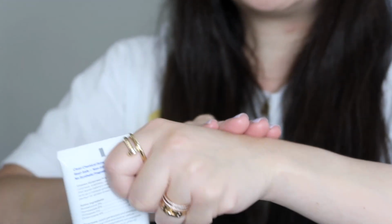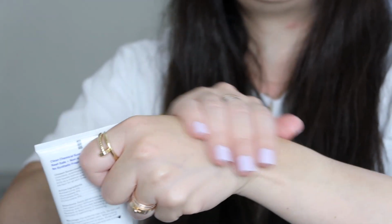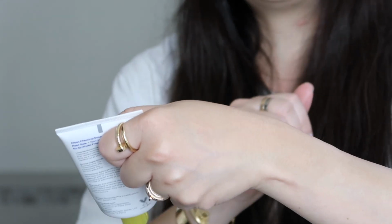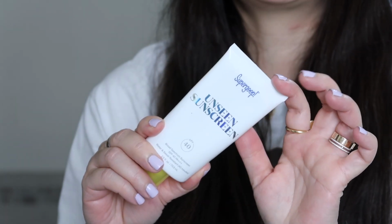So it's really perfect as a primer. I love just slathering this all over my face, décolleté. It's perfect, even on the backs of your hands. I think this would go really nicely. So look at that, it goes in perfectly smoothly. So really wonderful product, highly recommend.